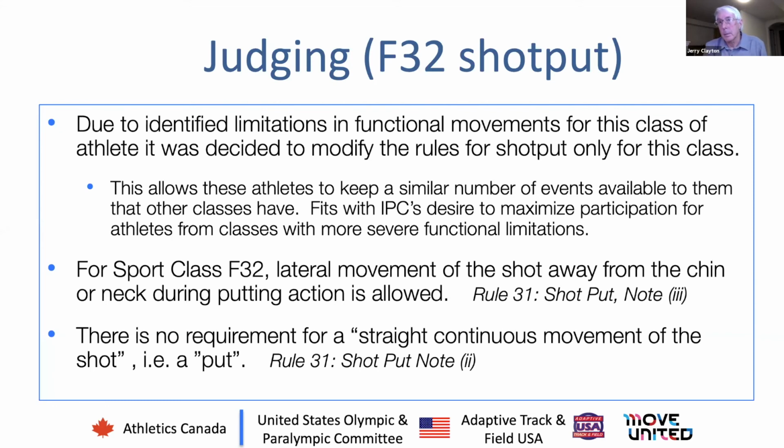Basically, the anecdote is that in Rio, when we had the women come in to do the F32 shot put, there were only 6 women in the event. This is the Paralympics, and you've only got 6 women worldwide to do this event. That was concerning. I may be misremembering, but I think we only had 4 or 5 legal throws during the entire competition for them. And why was that? Well, the shot put has some very standardized, stereotypical rules that you have to follow in order to be able to do a legal put, if you will.